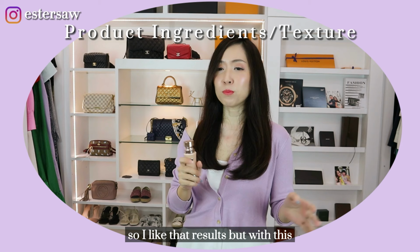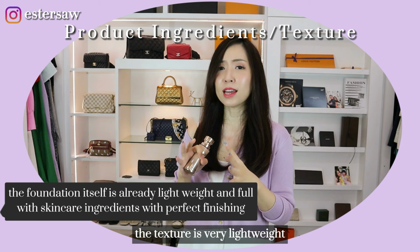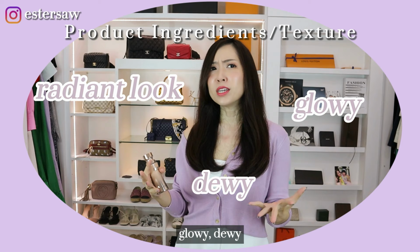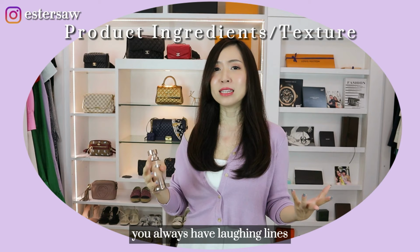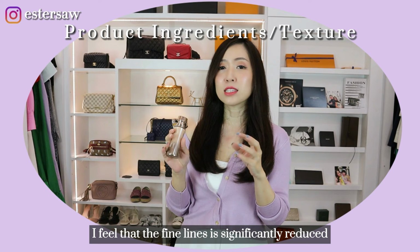But with this Absolute foundation, this alone itself, I do not need to do any mixing. The texture is very lightweight. It really melts into our skin, guys. And furthermore, it allows us to achieve that kind of radiant finish makeup. Glowy, dewy, you know, glowing kind of skin. And if you have concerns like fine lines around your eye area, your laughing lines, you're a super happy person, you always have laughing lines, you will love this foundation, guys. Compared to the Ultra Wear, I feel that I love the end result of this slightly more, because I feel that the fine lines are significantly reduced.